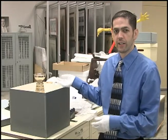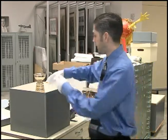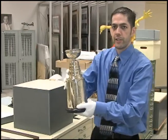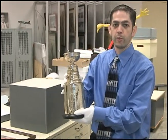This is the mini Stanley Cup that belongs to the Tampa Bay Lightning. We had this on display here at the History Center for the last 3 months during Sports in Tampa Bay.